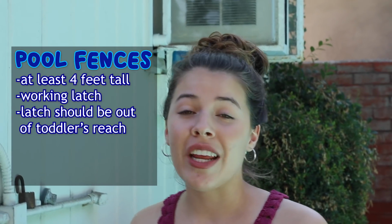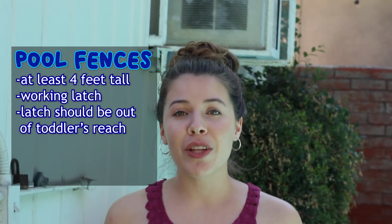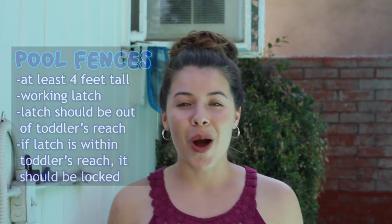Here are some important details on pool fences. They should stand at least 4 feet high and have a latch. The latch should be out of kids' reach, but if they are within your toddler's reach, they should be locked when not in use. We're almost done for today, so let's head back inside to finish up.